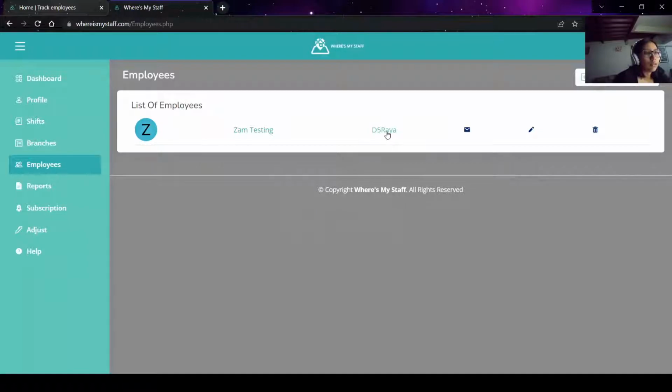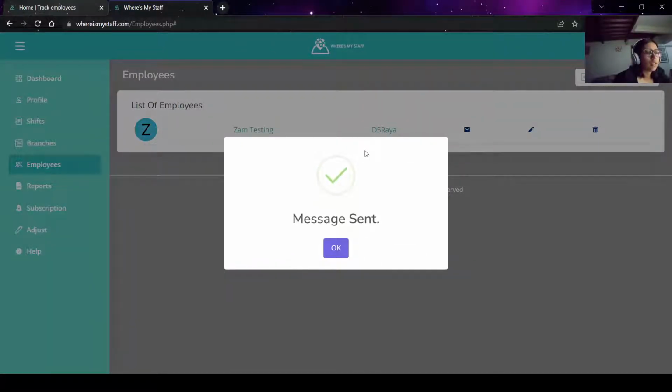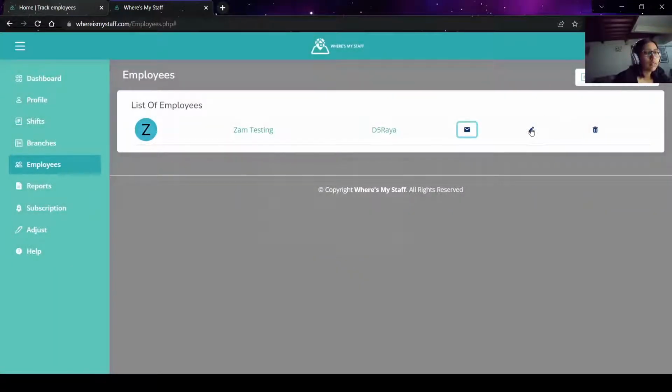I don't know what this is. Okay, OTP code, it says. Okay, these seem clickable, but nothing is happening when I click on them. Okay, well, I guess it just took a while to send the message. But these fields aren't doing anything when I click on them.